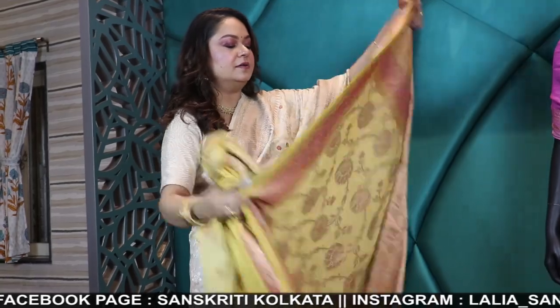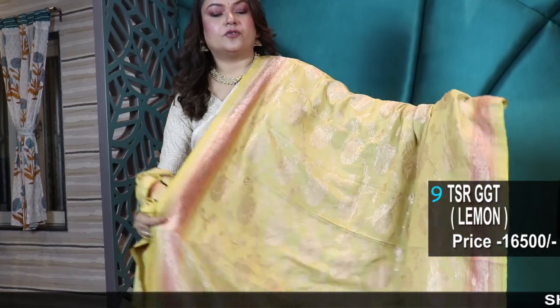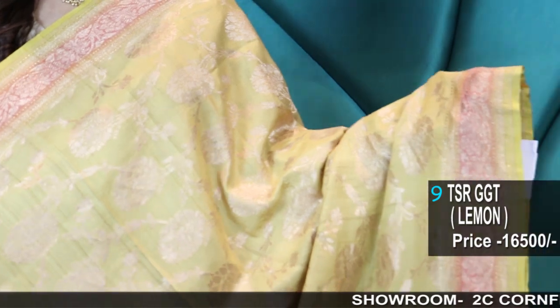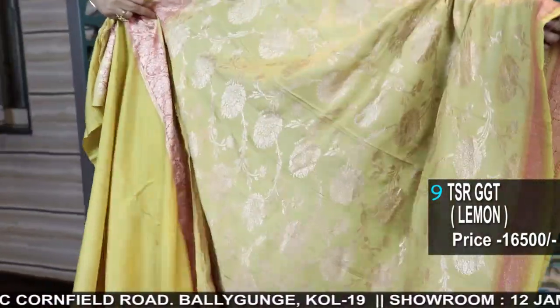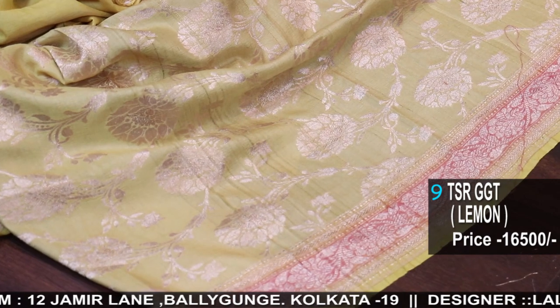This is again with a yellow color like the mannequin. This is also with a contrast, a little darker tone, not too much of a contrast color used, but with a darker tone border and pallu. The blouse is again a little darker tone of yellow. See the weave. Absolutely stunning with a deeper yellow blouse piece.